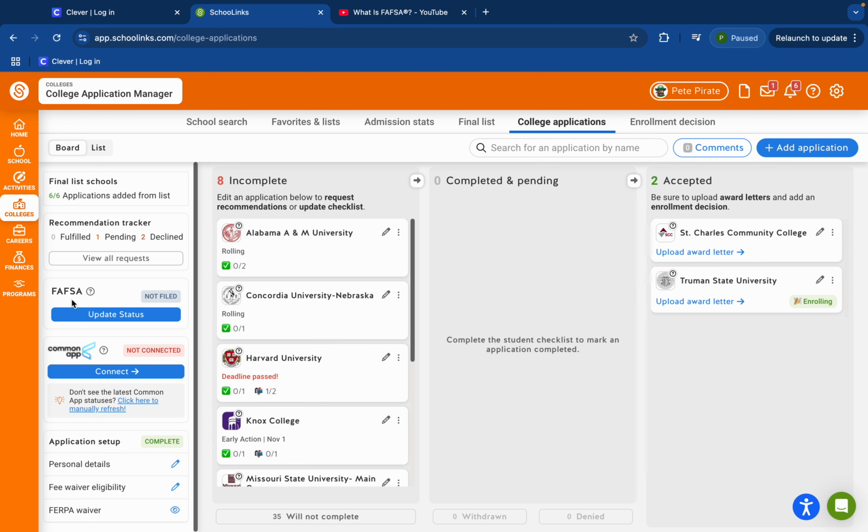So the very first step always for a college is to apply to the college. You can apply on the college website. You can use the Common Application, which will allow you to apply to multiple schools, but it does take longer to fill out. Or you can use the Common Black College Application. It does not matter how you apply. Just choose whatever is most efficient for you.